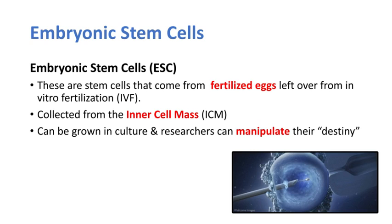So, where do we first get them? Embryonic stem cells, or ESC, are stem cells that come from fertilized eggs left over from in vitro fertilization, known as IVF. We're going to get to that pretty soon. These are collected from the inner cell mass, that little ball of cells when they start to differentiate, and they can be grown in a culture, and researchers can manipulate or change them to do different things.